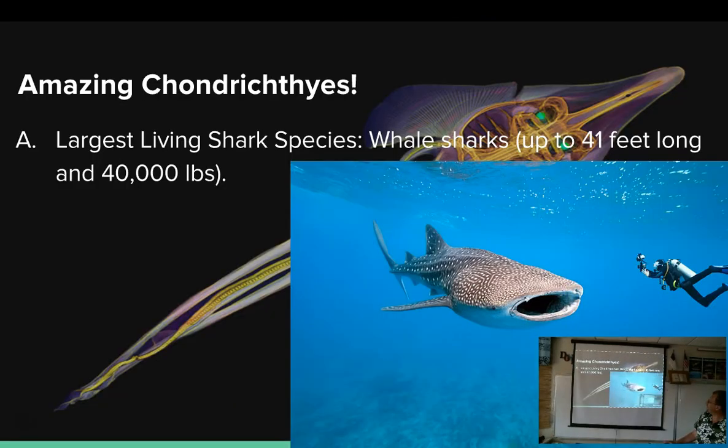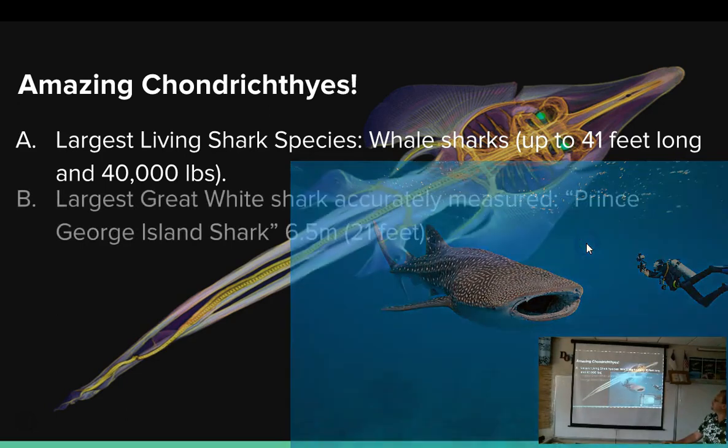So, here are some amazing gee whiz facts. You don't have to write these down. The largest living shark species is the whale shark. 41 feet long, 40,000 pounds. And it eats krill. It eats free swimming little shrimp things.